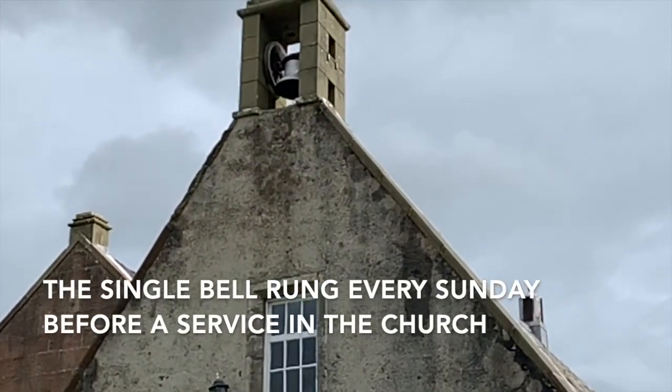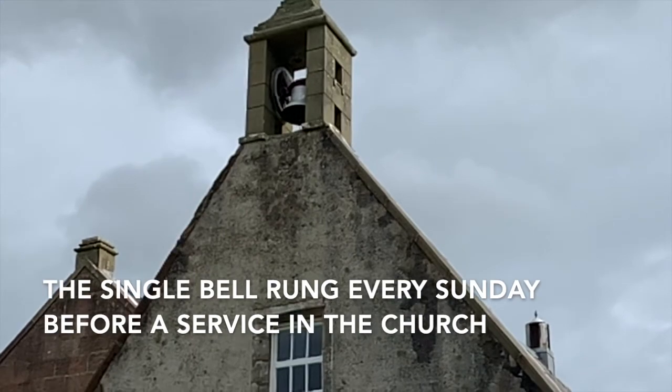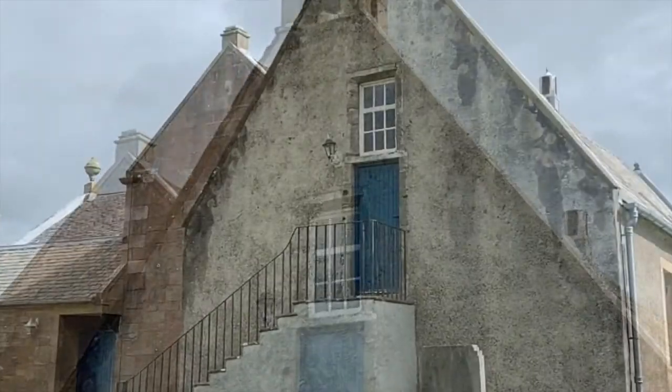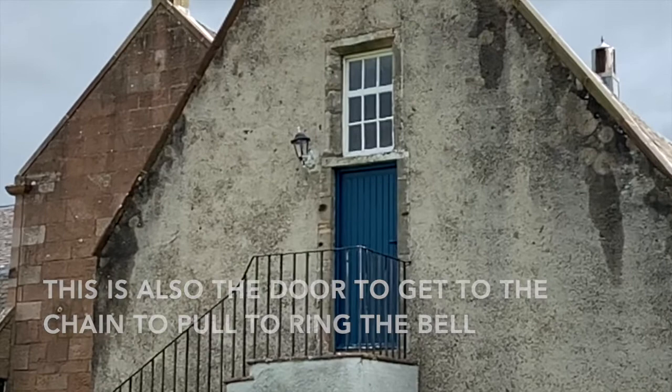It's very simple, a single bell in the belfry, and we ring it for 5 minutes or so before the start of every Sunday morning service. It's great fun to ring it. And the gallery door here is also the door by which we access the bell chain.